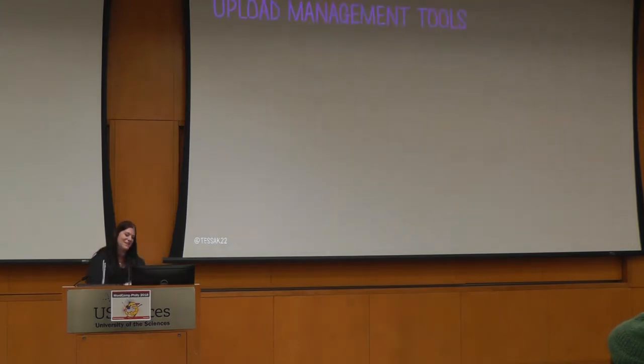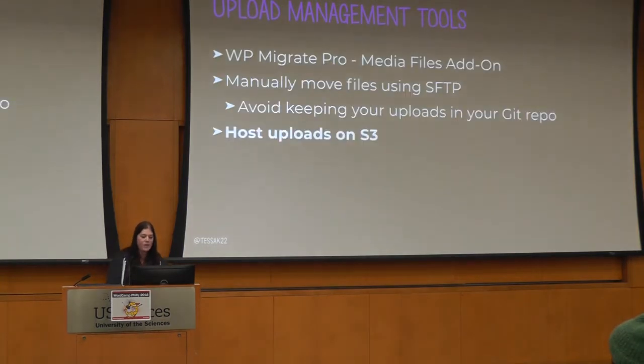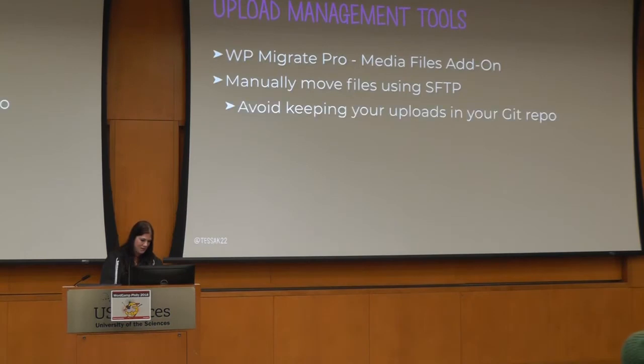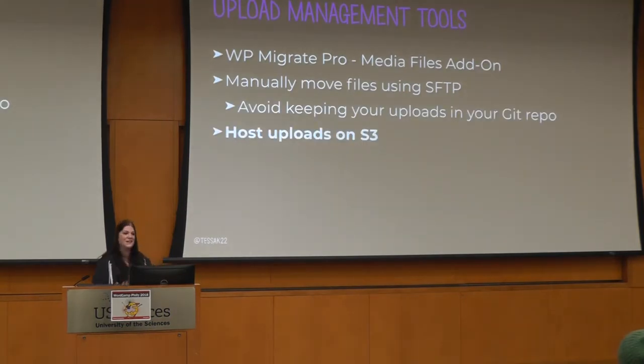All right, uploads handling. So uploads are really tricky. If you're digging into version control in the beginning and you're not familiar with it, it can get complicated if you have your uploads inside of your version control. So it's something that gets a little tricky with managing that, especially if your clients have very large files.